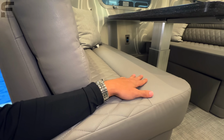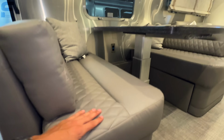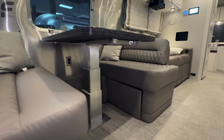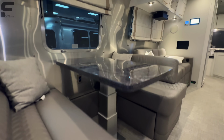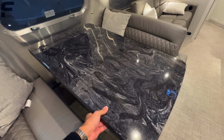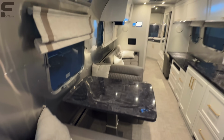Oh, it just feels so nice. Your table here will collapse down so this can make into a bed. You can see that function. See that function there? You'll be able to have a solid surface table there. Gosh, that thing is rock solid too. Like you really can't move it, which is not common.